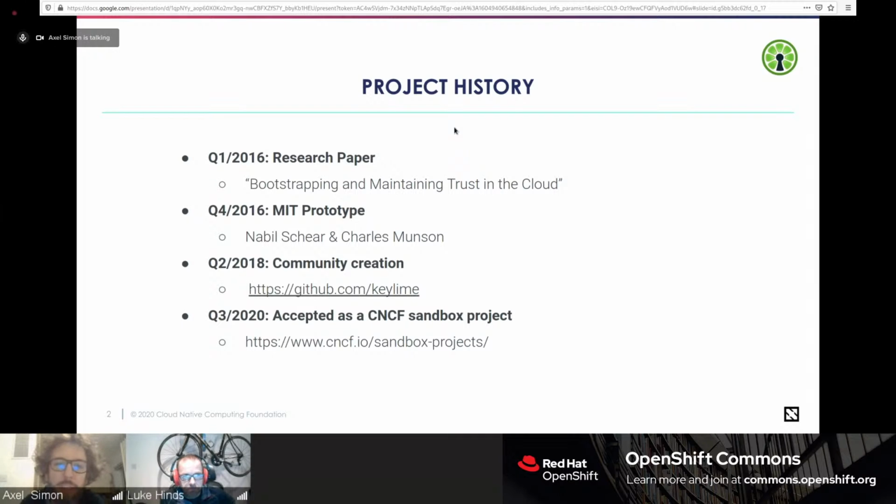It was written by Nabil and Charles at MIT. Later that same year, in 2016, they came up with a prototype, which would become Keylime. Over time, that kept moving forward, and eventually in 2018 it moved to GitHub and got a community starting around it. I think Luke started participating around that time, maybe a bit earlier. Basically the project goes from a prototype to an open source community project. And very recently, about a month ago, thanks to Luke's efforts, Keylime was accepted as a CNCF sandbox project. So we are now part of the Cloud Native Foundation, which is interesting because Keylime is very much dedicated to the idea of multiple nodes and how you maintain trust in that.